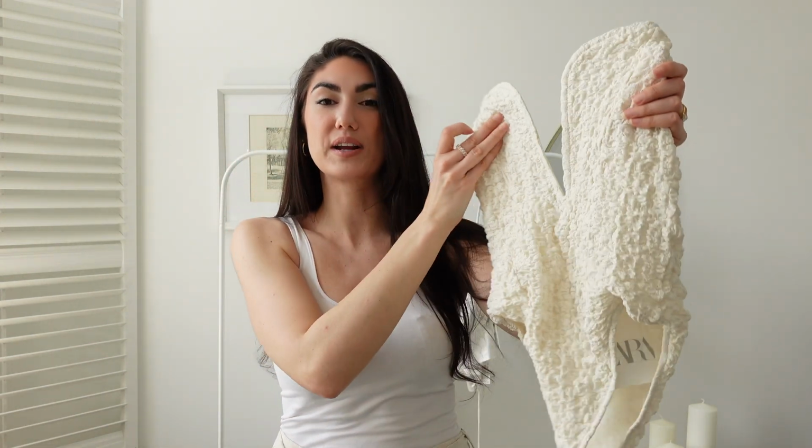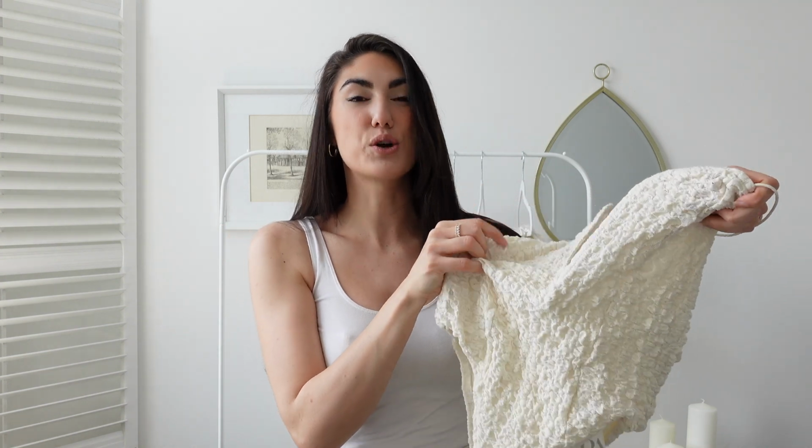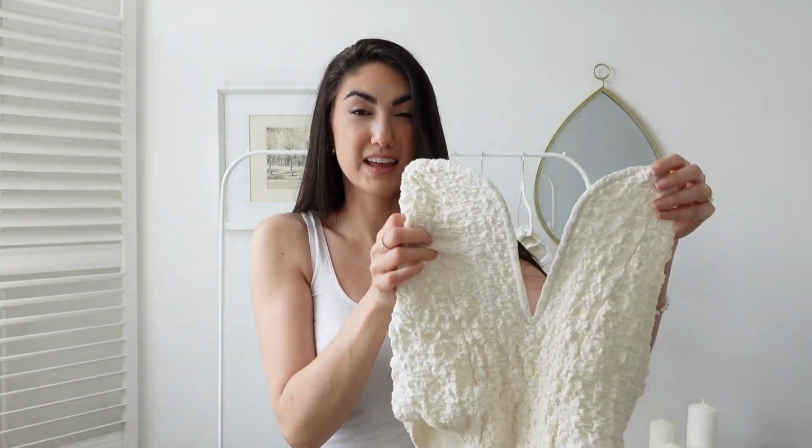So I haven't figured out exactly what pants I would wear with this or what shorts, because with the texture of it, it might show through if the fabric isn't thick enough.